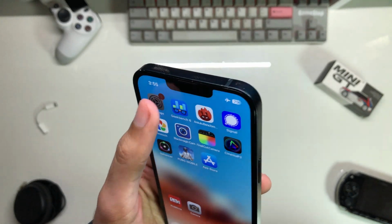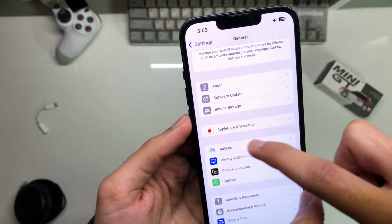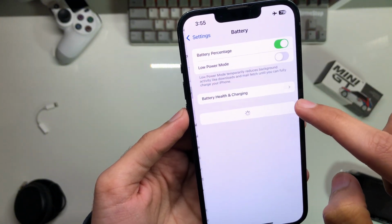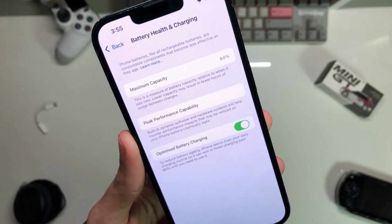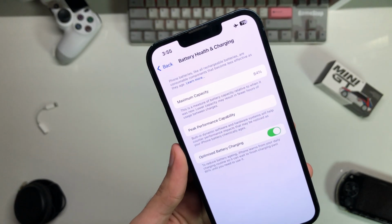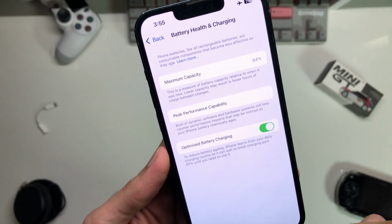Battery life on this phone is good. This one only has 84% battery health, but is still able to provide good battery backup. This is one of those things that the iPhone 12 lacks. The battery life on the iPhone 12 is a bit lower than this, so I don't really recommend the iPhone 12 for the battery life either.